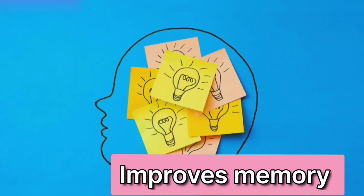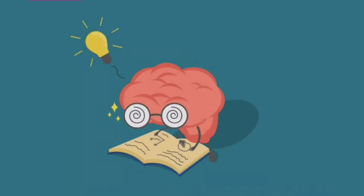Next, improve memory. Spearmint tea could help to keep your mind sharp and your memory box full. Studies have shown that taking an extract of spearmint on a daily basis could help to keep thinking skills in older people at the top of their game.